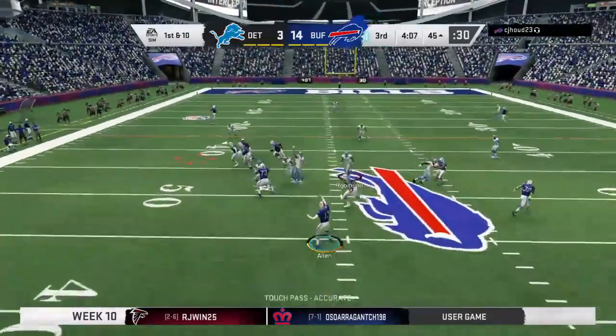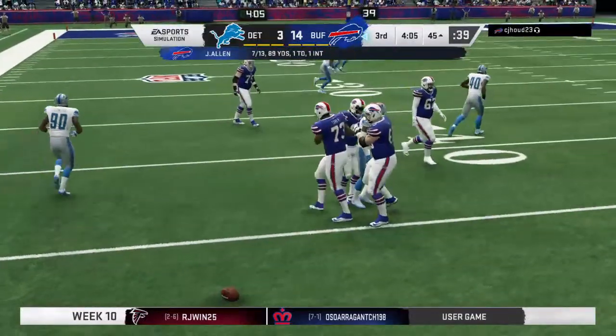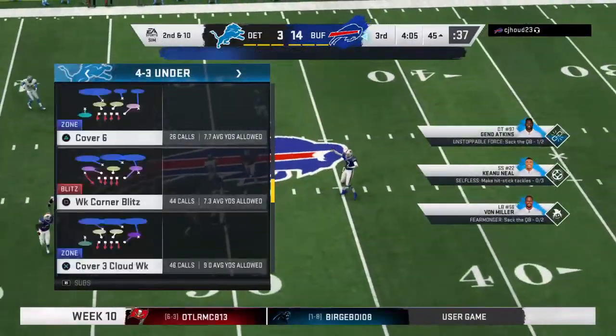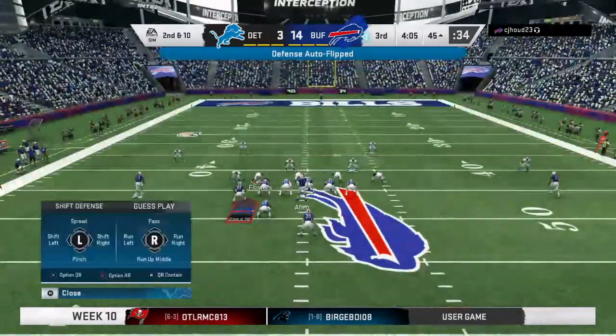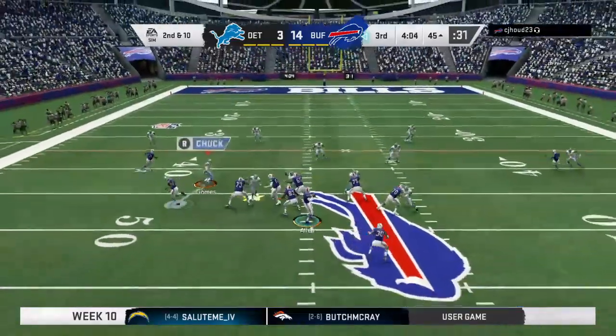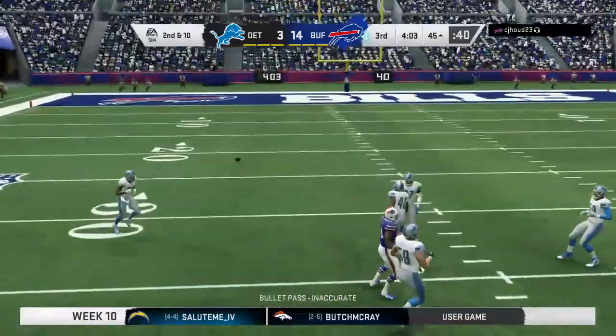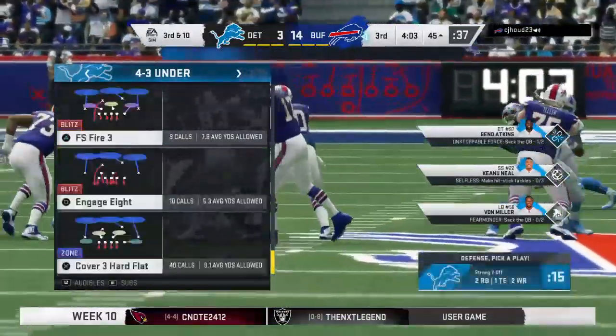So after the INT, it's Allen. And this will be incomplete. Physical play on the football there, and it's 2nd down. We've seen good cover skills on display throughout this game, really from both teams. And there's another nice example there of them making it difficult to complete a pass. Another throw on 2nd down, and this one incomplete as well.